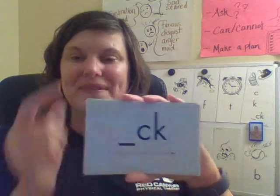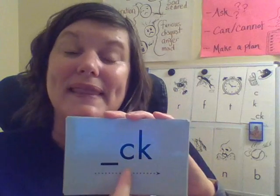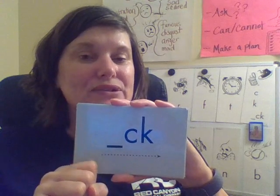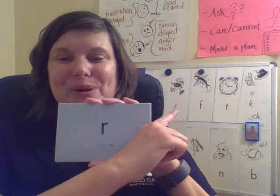K, together, k, your turn. Like kick the can. And this is how we spell this at the end of a word. This is a digraph. A digraph is when you have two or more letters that make one sound. Together, your turn. Like the racing robot. This is the letter R.